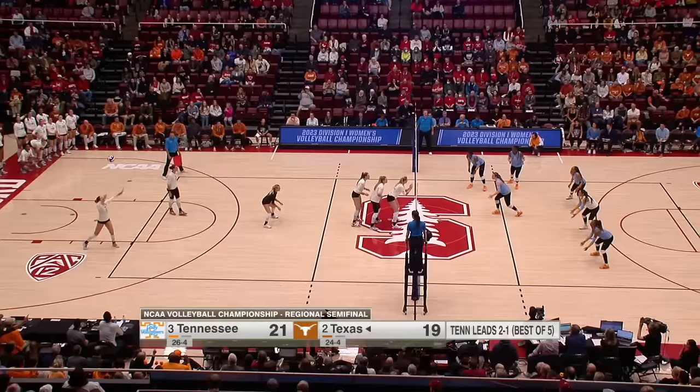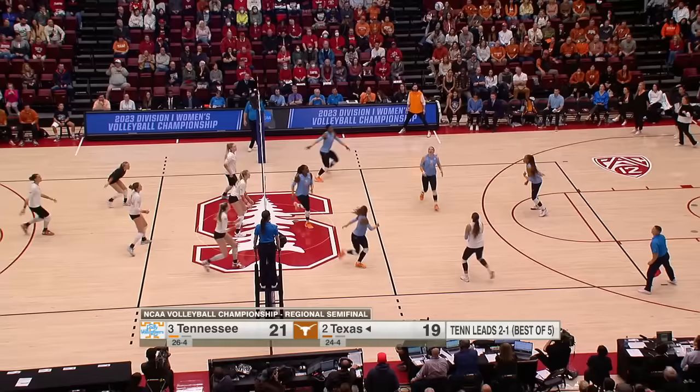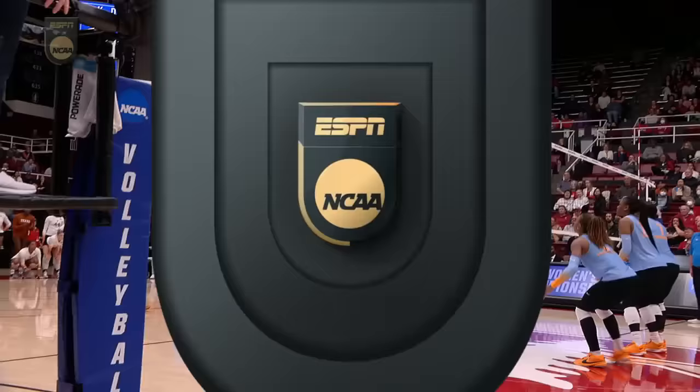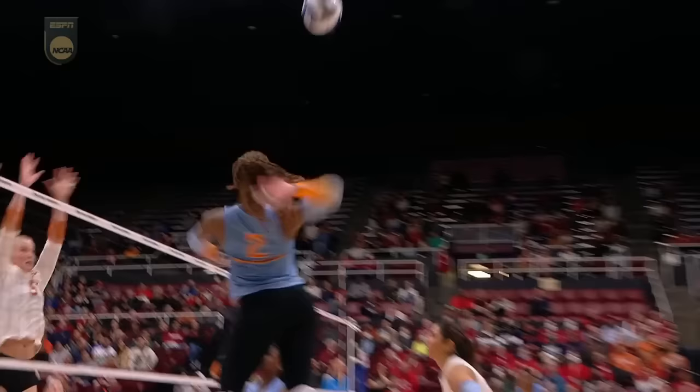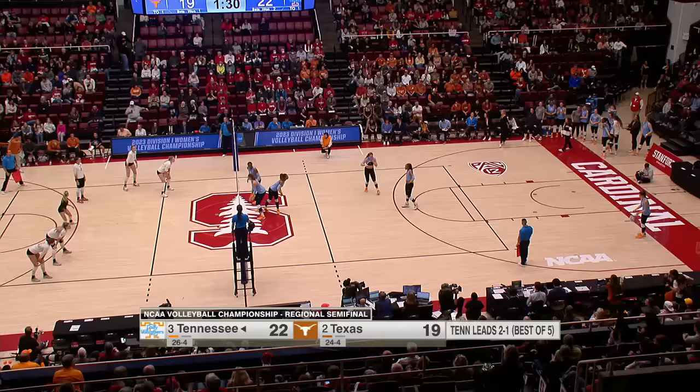Ella Swindle ready to serve. Halter. Big swing, Wenis, dug out by Plante. Love it, off hands, point Tennessee. Plante, transition dig, turns into a point. Couldn't have done it any better. Look at her stepping into the angle and just popping it right up into the center of the court. That's what you want, that big box dig. Perfect. 9 kills for Love it, hitting 412, 7 digs, 5 assists, and she's thrown in a block and an ace for good measure.